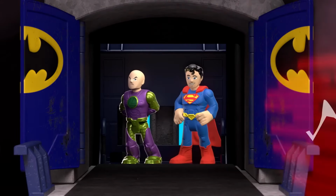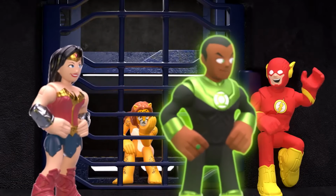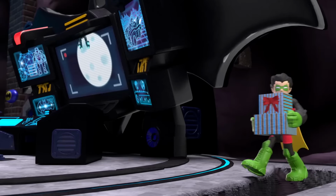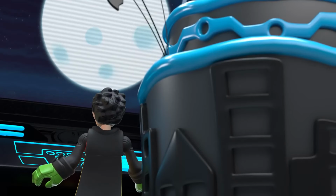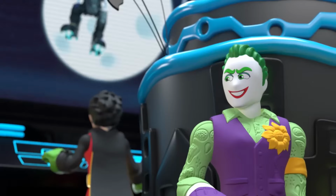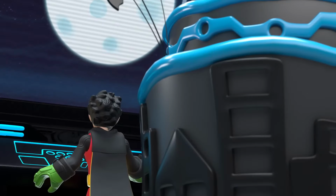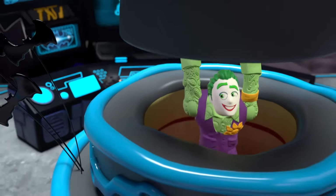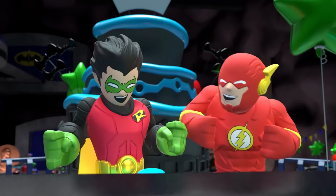The whole crew already caught the supervillains. Except, where's the Joker? Knew it! He better not get away. They don't know where he is.